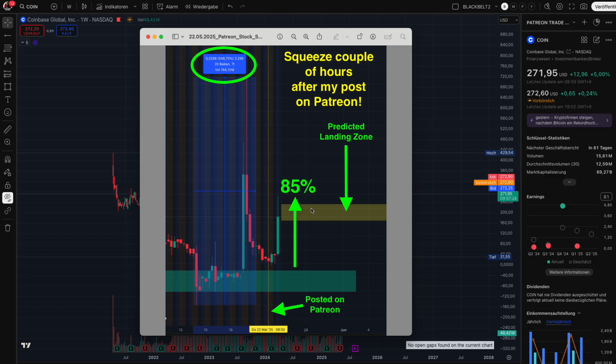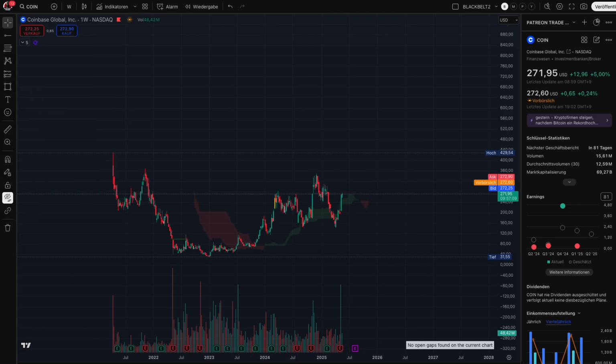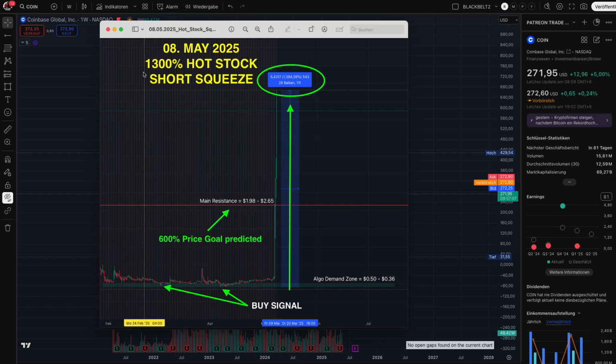85%. This is of course Mickey Mouse, but I also expected up to which price range this ticker would squeeze. I mentioned that to my members. As I said, that was just the post squeeze. And this was the major squeeze which we traded here, 546%. Also, we had one major squeeze in May. That was this one here, 1,300%. In total, the stock squeezed 2,500%.